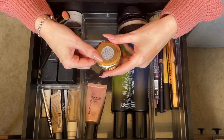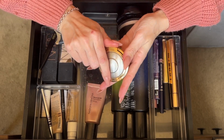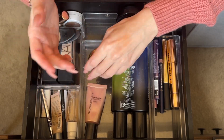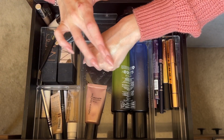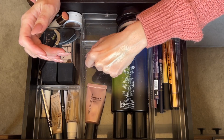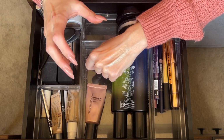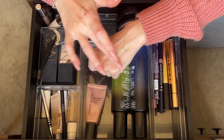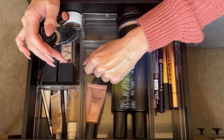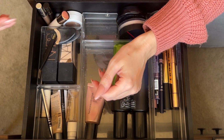I also popped in the Becca Light Chaser highlighter in Opal Flashes Jade. So this is a nude highlighter with sort of a light teal base. It's kind of like a greeny blue. I really enjoy this one as well. It's quite interesting. I do think highlighters like this are probably a little bit dated. Doesn't mean I don't still love them. And I don't think I'll ever get rid of that.